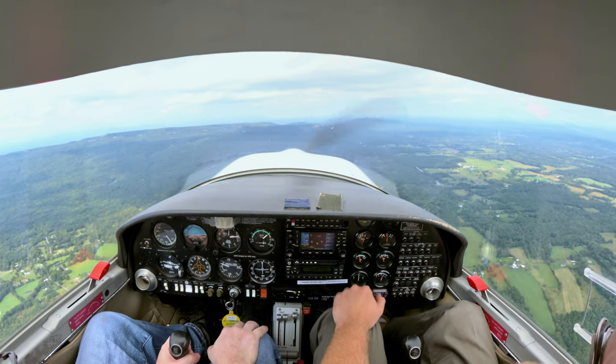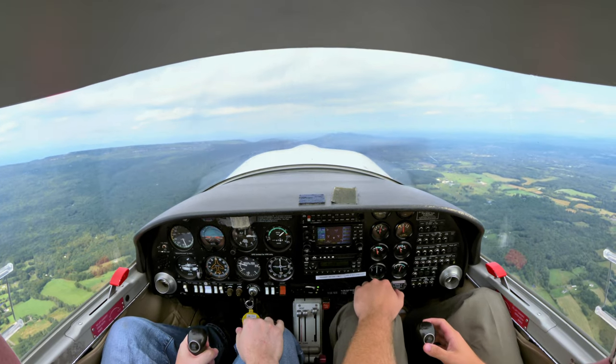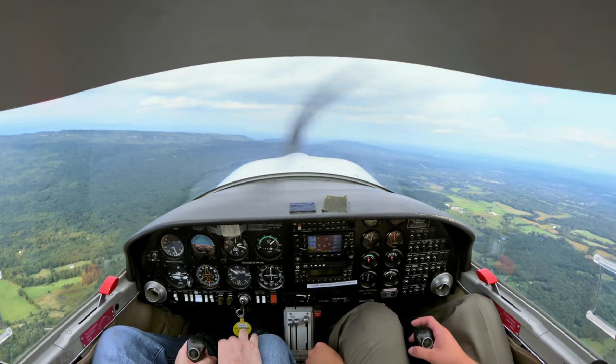I don't know why our stall horn wasn't going off, but normally the stall horn would be going. Right. Yeah, I was waiting to hear it because I thought it'd be triggering right about here or something. This thing actually stalls in like the 30s to 40s. Oh, really? Yeah, these things want to fly.